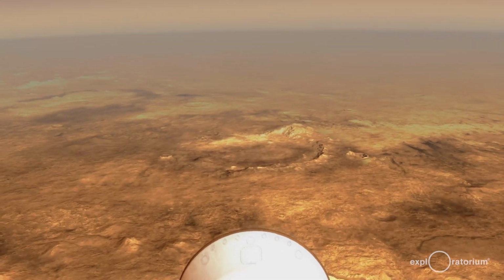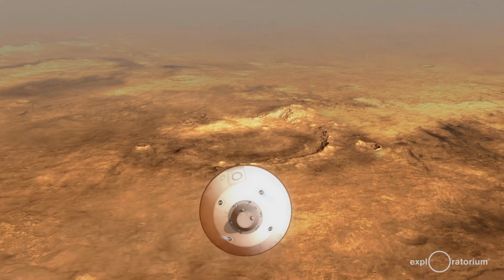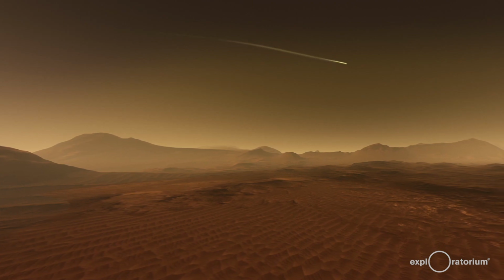The best position for entry is to have the heat shield at just the right angle so that the most molecules from the atmosphere will hit it as it travels. These molecules will push up against the heat shield, which introduces a drag force and helps to slow it down a lot. It starts at a speed of 12,500 miles per hour, and the drag force will slow it down all the way to 1,000 miles per hour, which takes about 4 whole minutes.